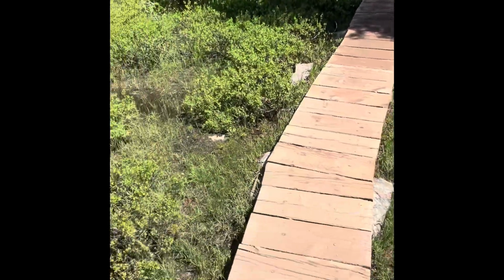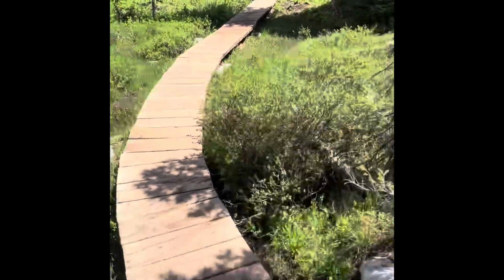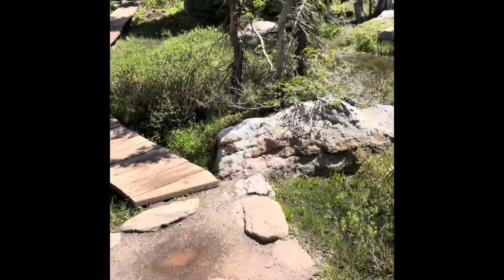This bridge was kind of fun to walk across. We didn't see too much wildlife though. Maybe a few fish, a couple of trout swimming around.